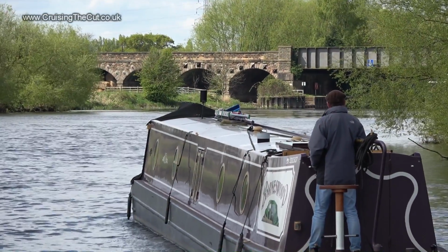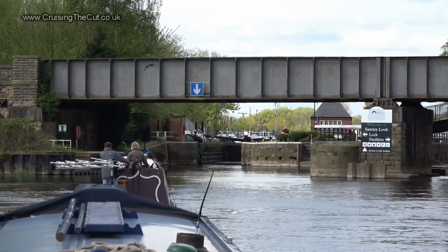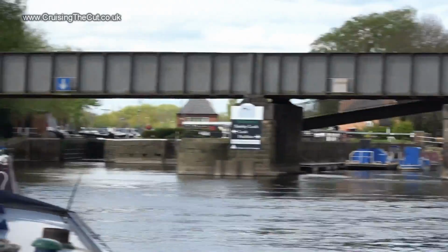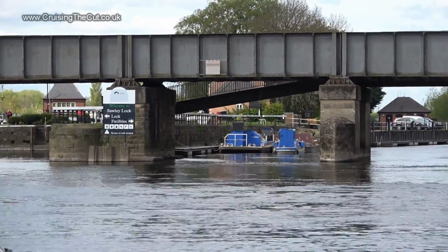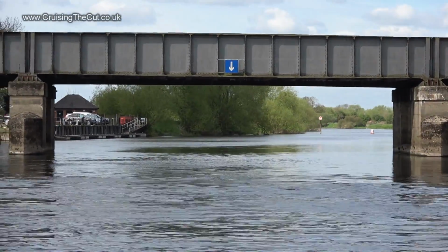Sawley Lock is next, and it's under that bridge. You can't go wrong, there are clear signs pointing the way overhead. Toilet and water facilities are on the right-hand side though, but don't go too far right, that's another weir, surprise, surprise.